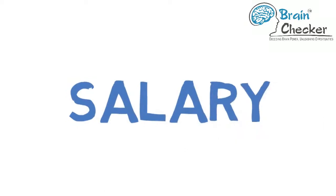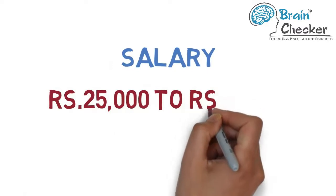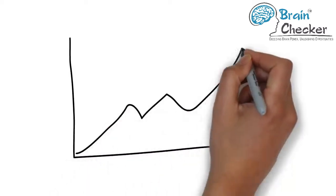Salaries can range between 25,000 rupees to 30,000 rupees per month. In private hospitals, the pay package is slightly higher. The starting salary will also increase or decrease depending on the college where the student pursues his higher qualifications.